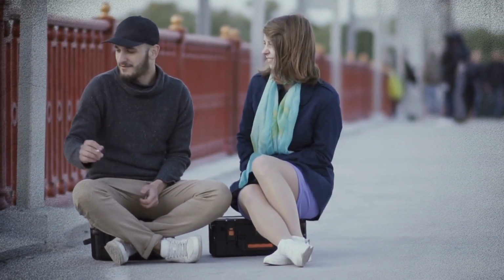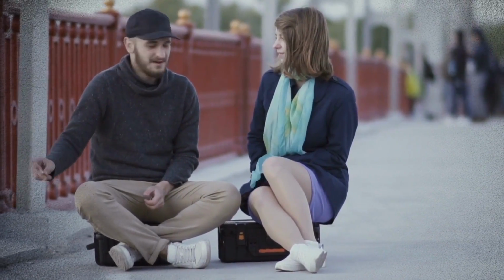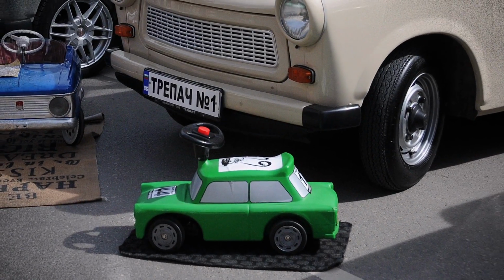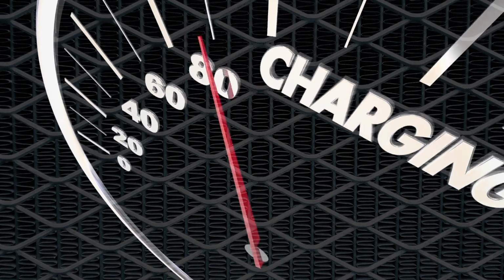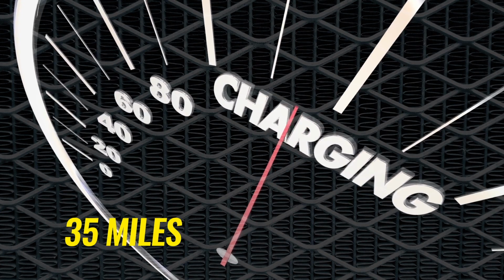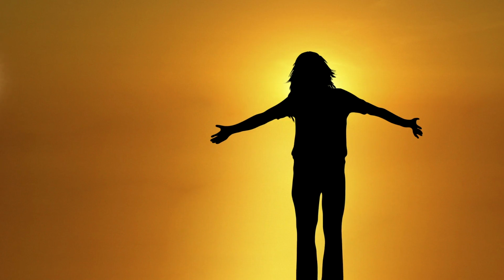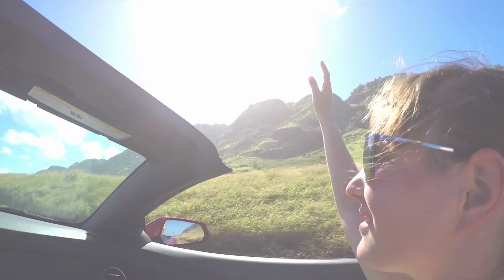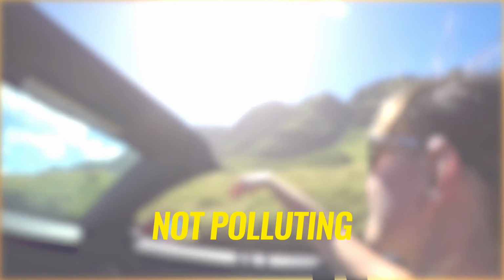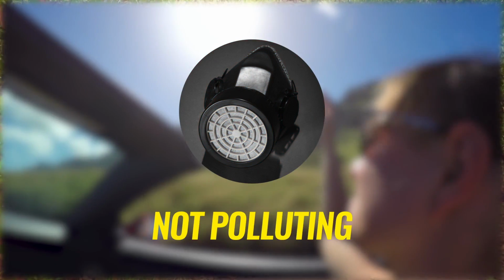LIANG from China's Hunan province built his own suitcase on wheels. The vehicle is just large enough for him to sit on, at a similar length and width of the mini car we just spoke about, and it hits top speeds of 12 miles per hour. He just needs to make sure he drives it for 3 hours at most because it only goes 35 miles on a single charge. The positive for LIANG is that his vehicle exposes him to fresh air, and his battery power means he's not polluting the air around him with his luggage's emissions.